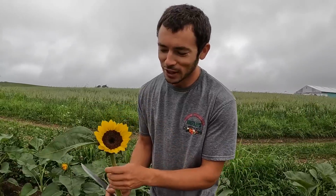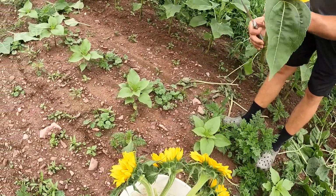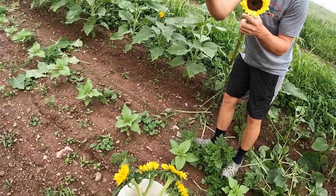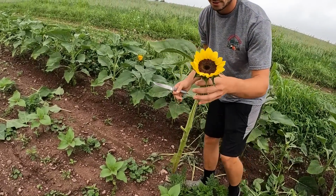So here I just cut one with the lighter petals. You can see the difference between something like this and these ones here. I don't know if I should leave this leaf on or take it off. What do you think? Sammy says yes.